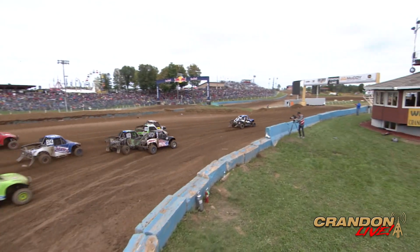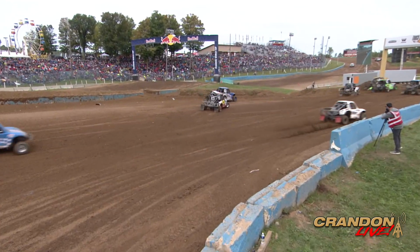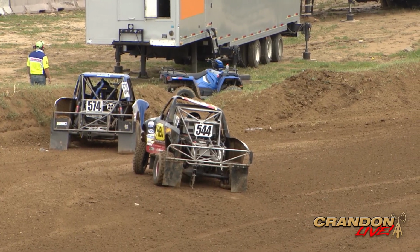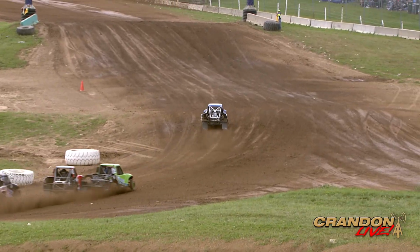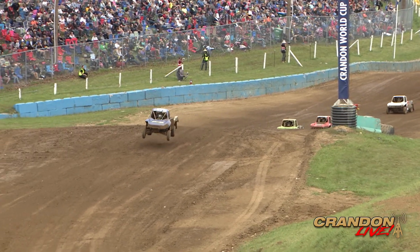Oh, a lot of contact. Whoa, triple contact. Five of them collected there. White flag is out. We got one to go. That is the 544 Johnny Holcher and the 574 Bronson Shiramonte, two of our front runners, taken out. Boy, bad break. Looks like Holcher had a broken chain there.